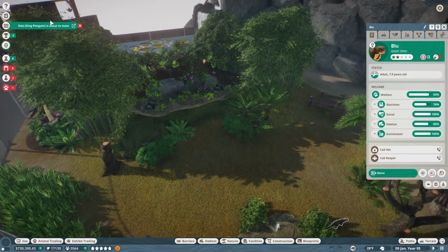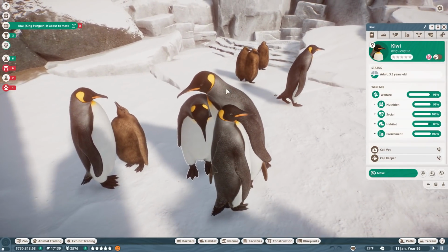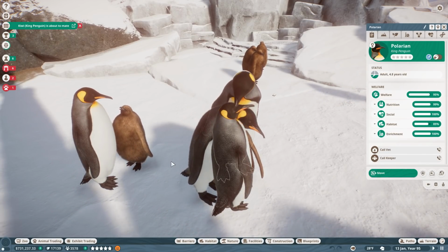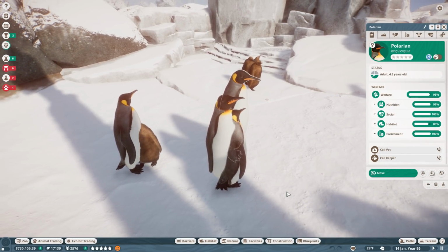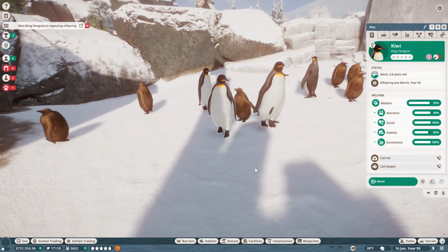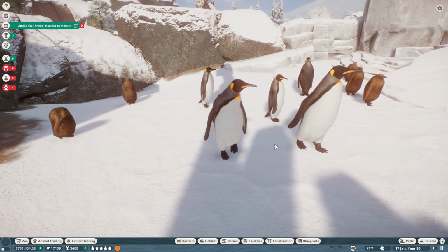Look at this. Oh, and Kiwi is about to mate. Yes, Kiwi, you have found true love. It makes me so happy. Who is your mate? Valerian, the very first penguin we ever had born in this particular exhibit. That's amazing. Valerian, Kiwi, you two are people that I see in the comments quite often. So I hope that you will enjoy raising your little offspring who's due to be born in March together. That is so freaking cute.